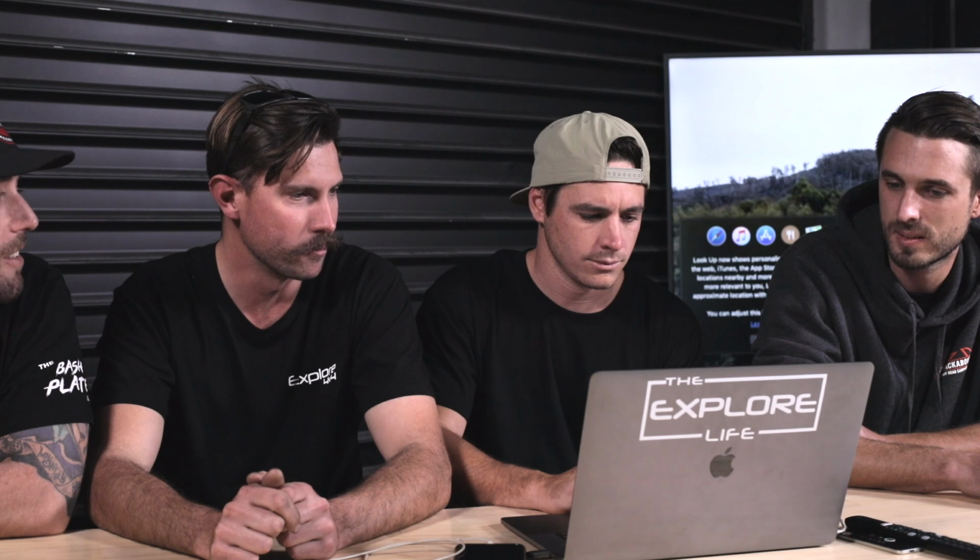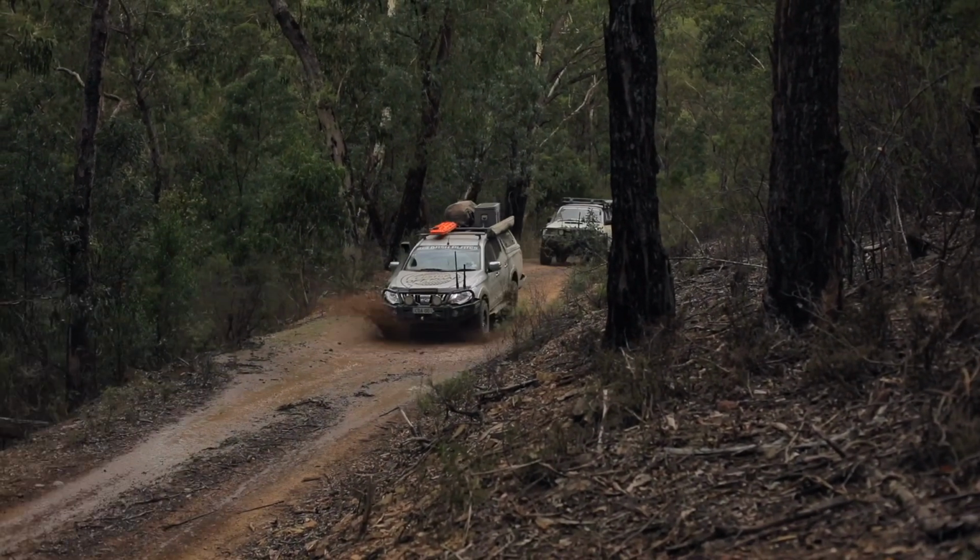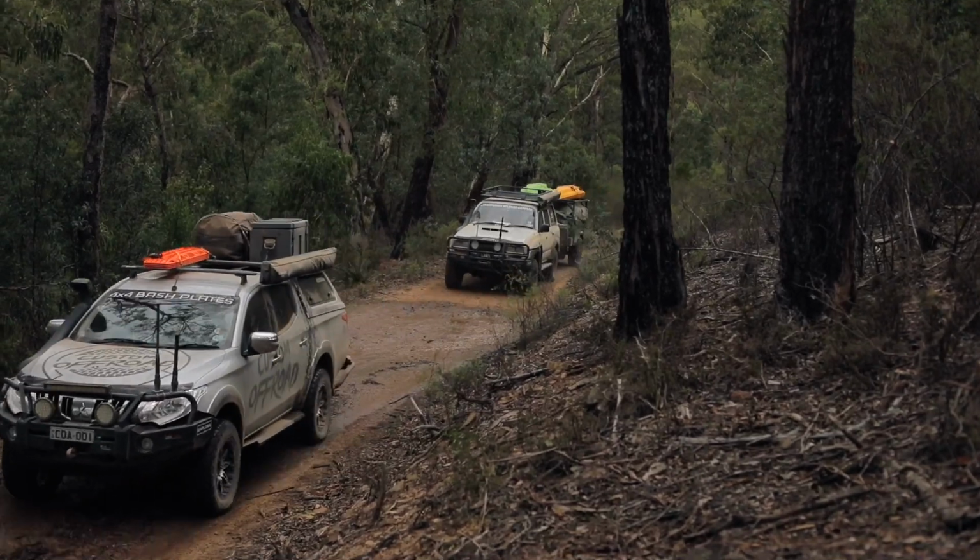In the wet would probably be a little bit better, but once we got into it, it started to get better, then it just got better and better. It's still an absolutely awesome track. Bucket loads of scenery. There are 54 water crossings, so after a bit of rain, 3 of them? We did at least 4. There's a few puddles, but that one, I reckon after rain, would just be slippery, wet, muddy.